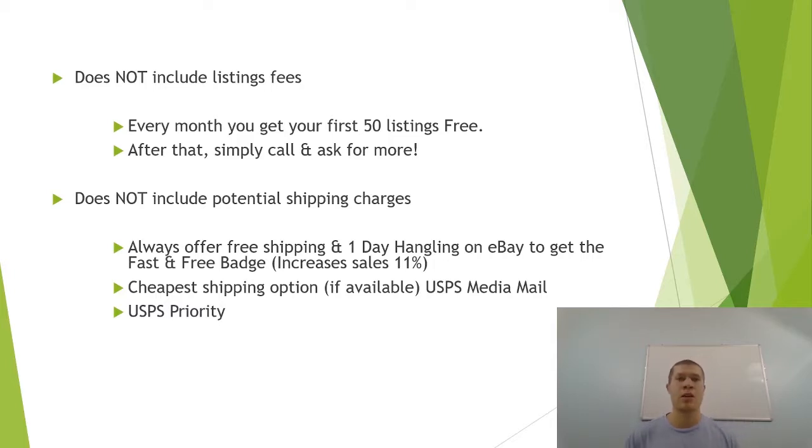The reason for that is you're going to get that fast and free badge on your item, which is the equivalent on eBay to the Amazon Prime tag, essentially, when you're a buyer looking at a listing. When I'm looking at a listing on Amazon and I see Amazon Prime, I have Amazon Prime, so I'm more likely to buy that because I know it's going to get to me in 2 days and it's going to be free shipping. Same thing with eBay buyers.